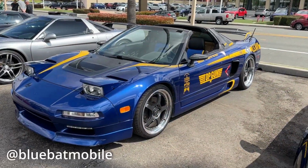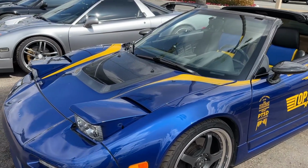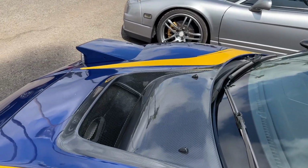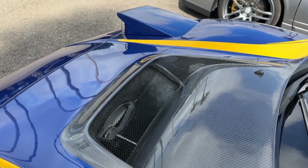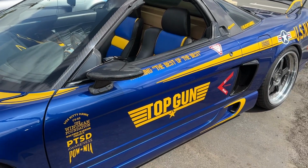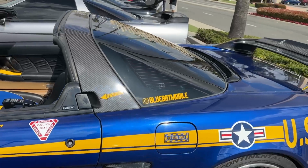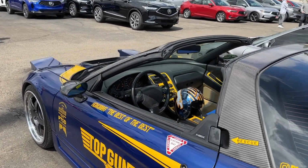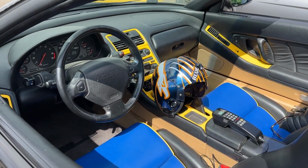All right, we got some Blue Angels livery on this NSX. Oh, it's got the duct for the hood that matches up to the bottom of the hood. That's cool. Best of the best, Top Gun. I'm from San Diego, so I know all about how Top Gun filmed a little bit at Miramar. I used to go watch the Blue Angels with my dad. Had air shows every year.